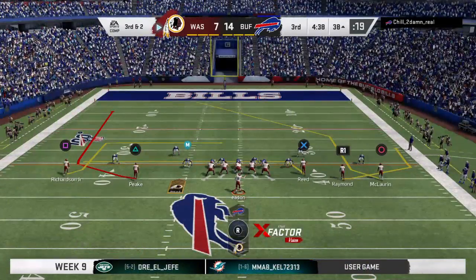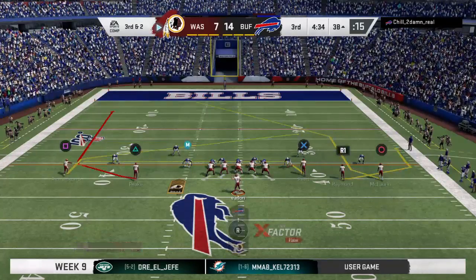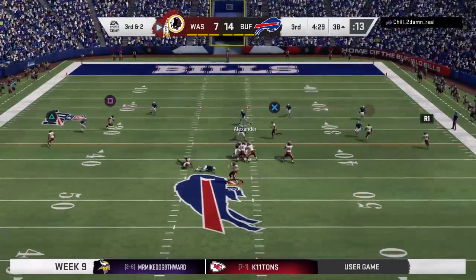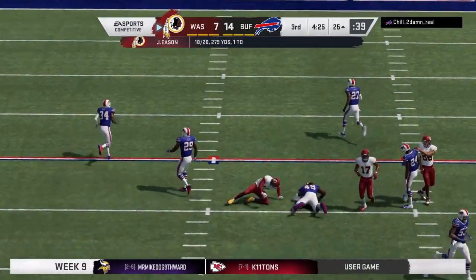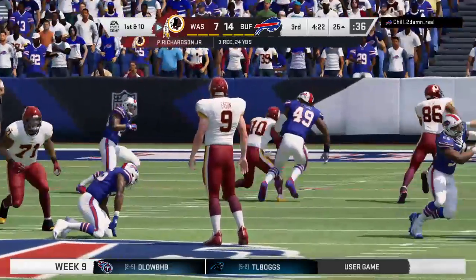Mike, 53. They're going to look to throw. That's going to be caught by Richardson. And he's got a first down as the tackle is made at the Bills' 25-yard line.